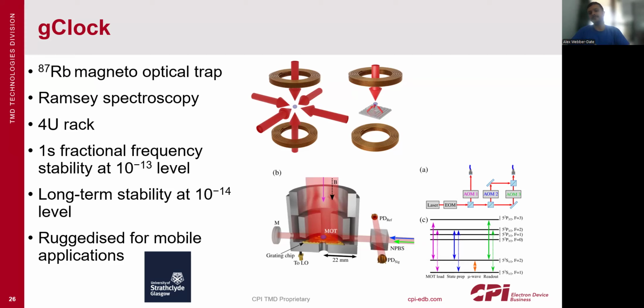It's not aiming to be the best clock in the world, but what it is aiming to be is a few orders of magnitude improvement over the compact atomic clocks that currently exist. And there's potential for ruggedization that means that it can be used in less ideal environments, let's say.